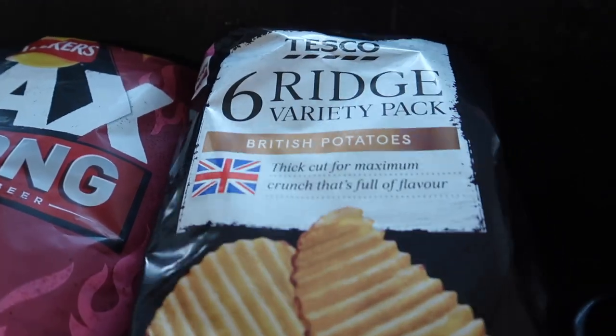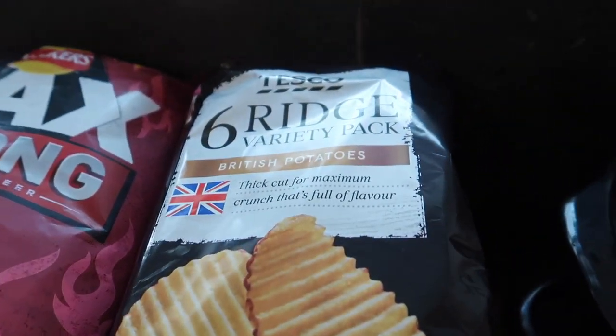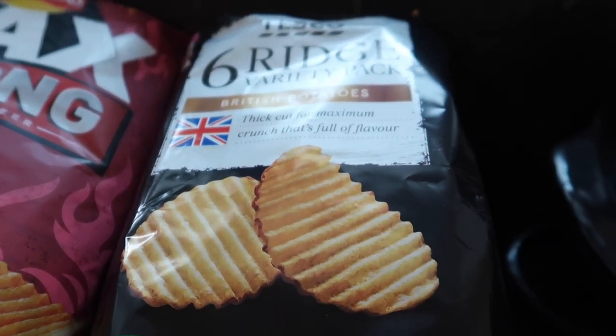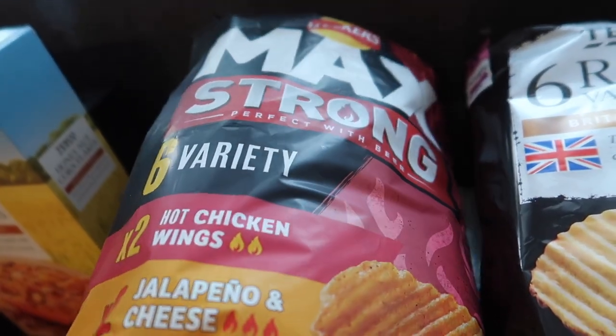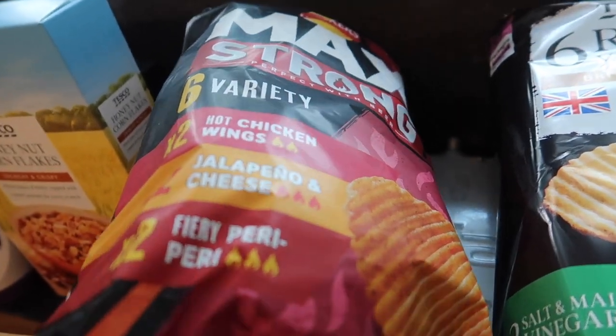Got some of these Ridge crisps. These were salt and vinegar, ready salted and cheese and onion. I think these are about 80p, something like that. And then we got some of the Walkers Max Strong. These are hot chicken wing, jalapeno and cheese, and peri peri flavour.